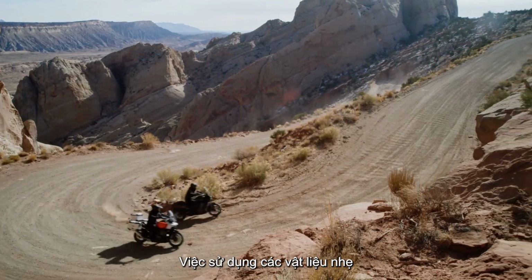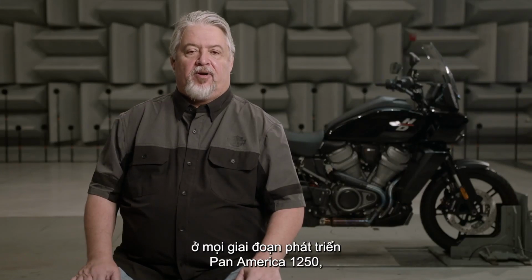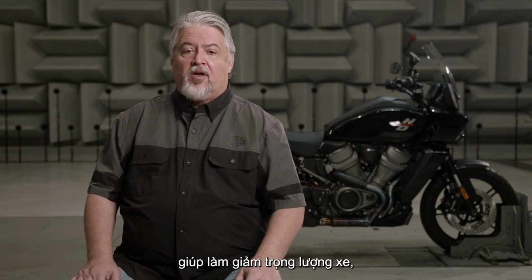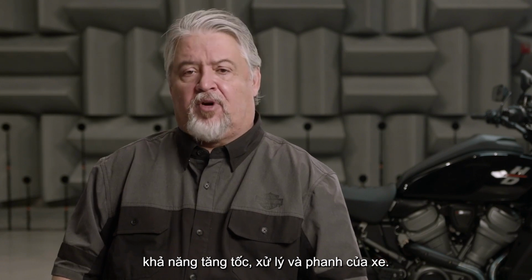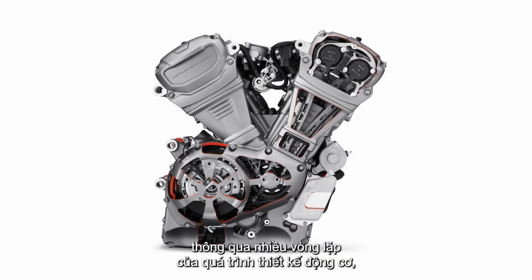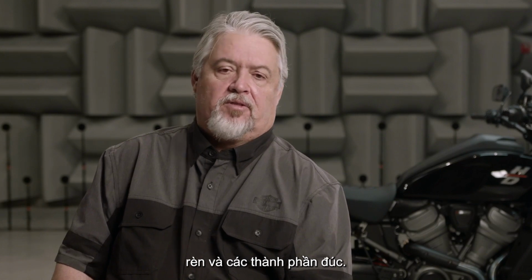The use of lightweight materials helps achieve a desirable power-to-weight ratio. Harley-Davidson focused on weight reduction at every phase of Pan America 1250 development, starting with the powertrain. Reducing the weight of the powertrain contributes to lower motorcycle weight, which enhances motorcycle performance, efficiency, acceleration, handling, and braking. The use of finite element analysis and advanced CAE design optimization techniques through many iteration loops of the engine design process minimized material mass in castings, forgings, and molded components.